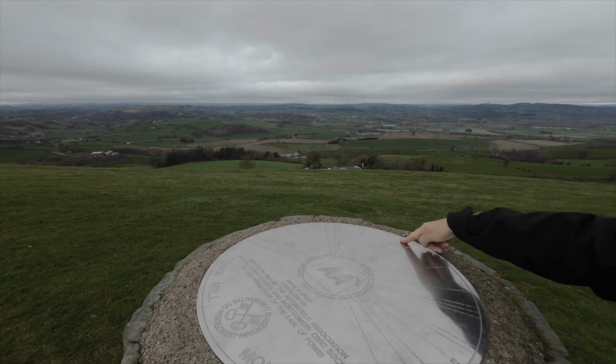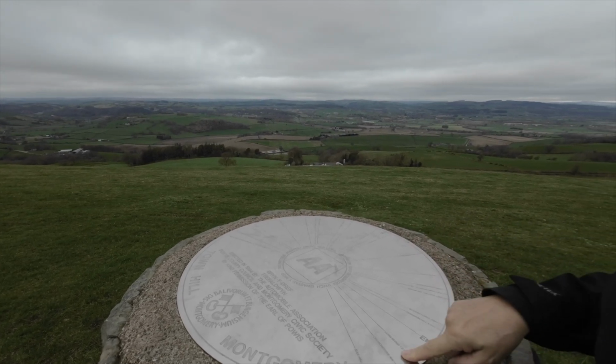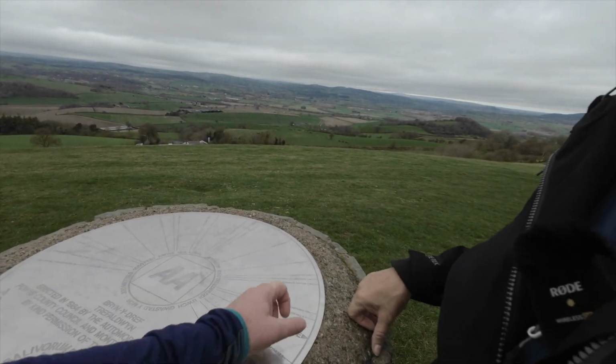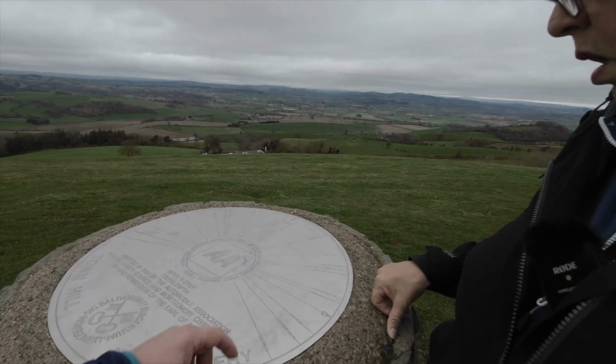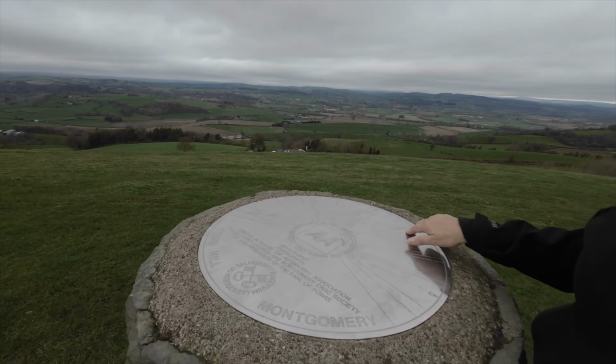River Severn. Right. Let's see where else there is. Excuse the heavy breathing. Shrewsbury's only 19 miles over there. Welsh Pool. Yep. Long Mountain, wherever that is.